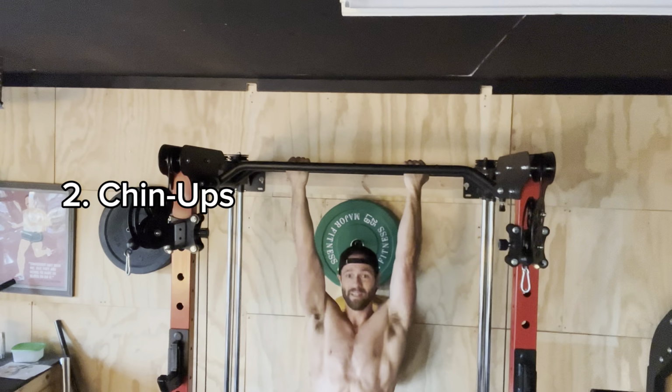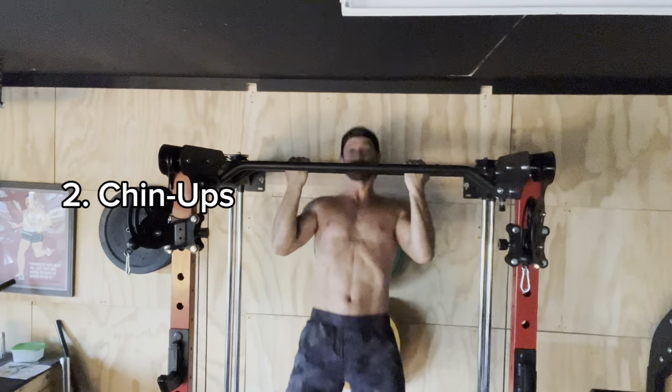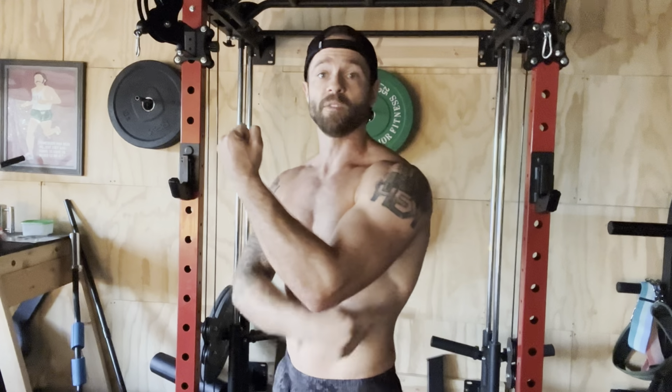Exercise number two is the chin up, palms facing you. I love pull-ups, but if we're talking about getting a lot of bang for your buck, pull-ups are an incredible exercise, but when we spin those hands and go in the chin up position, we're still able to effectively train the lats and we get a little more biceps. And guys, sometimes as dads, when we're short on time, we gotta choose the exercises that give us the most bang for our buck.